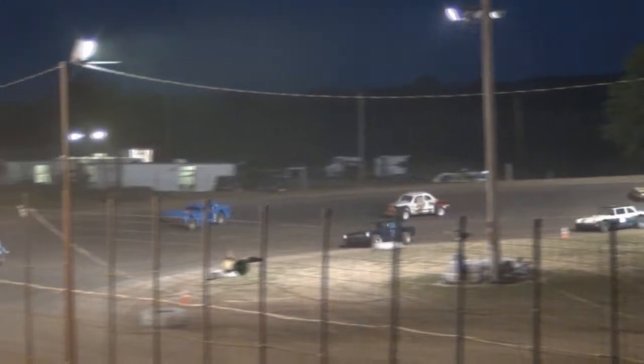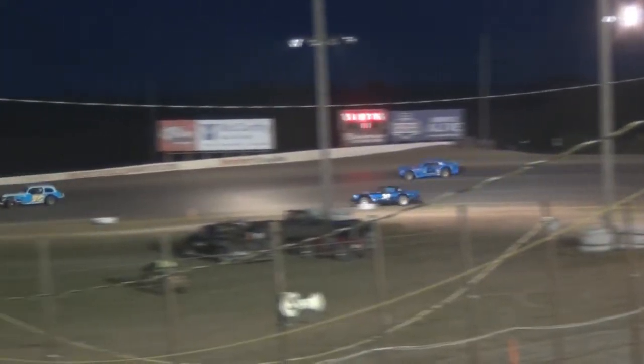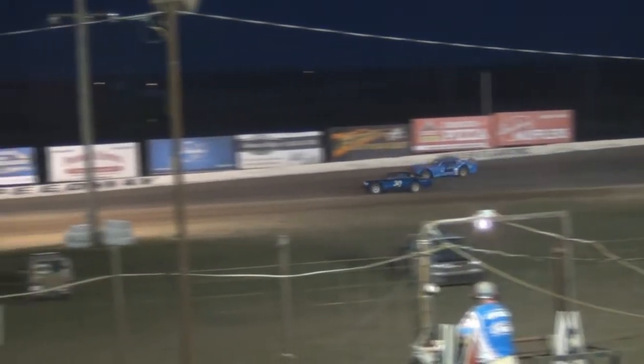Move the 30 of Darren Shaw into the 3rd position as he now looks to the inside of the 01 down the front stretch. They're side by side for 2nd. Darren Shaw, he is going to be looking for spot number 2 as he dives that car on the inside. They will be side by side as they come off turn number 2. Shaw on the inside, he will take over that second spot down the back straightaway.